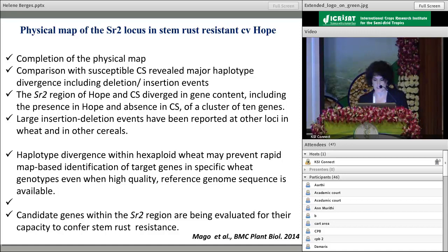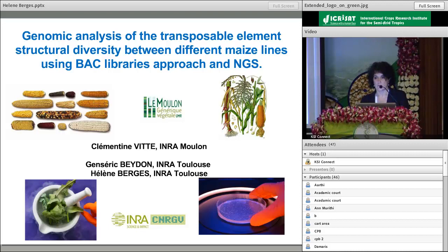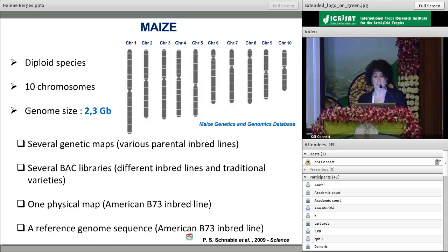As another example, which is a wider study, we have developed this project in collaboration with Clémentine Vitte at INRA in France. The aim of this project is to analyze the transposable element diversity between different maize lines, also using this BAC approach. As you know, maize is a diploid species with a genome size of 2.3 gigabases. There are several genetic maps available, and several BAC libraries also available. One physical map has been established with the American B73 inbred line, and a reference genome was published by Patrick Schnable in 2009.